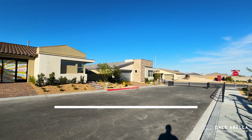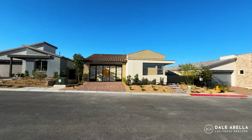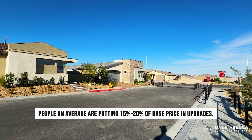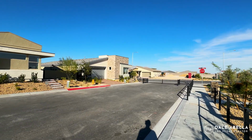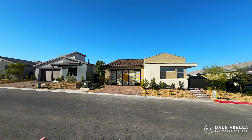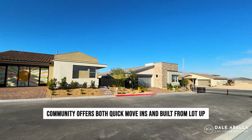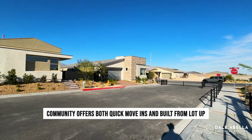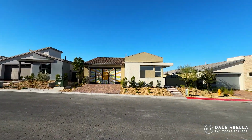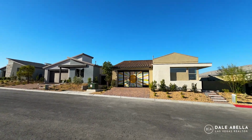Now, upgrades, with these Tripointe homes, I would say most buyers are spending 15 to 20% of the base price, closer to 20%. So you could definitely do the calculations there. What you need to know about this community is they're doing a mixture of both. They're doing quick move-in homes as well as building from lot up. If you're looking to get into something sooner, they'll have quick move-ins available in 1 to 3 months, or maybe 2 to 3 months. But if you want to build from lot up and pick all your options, you could definitely do that.